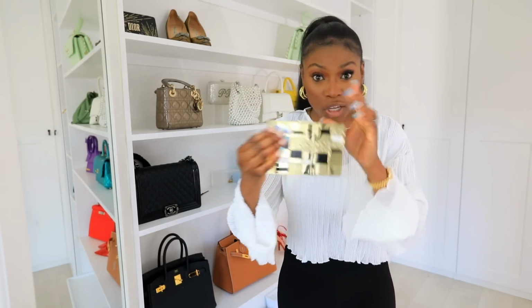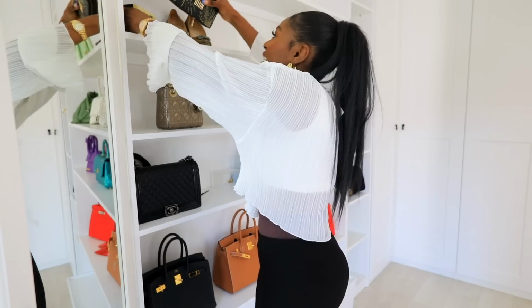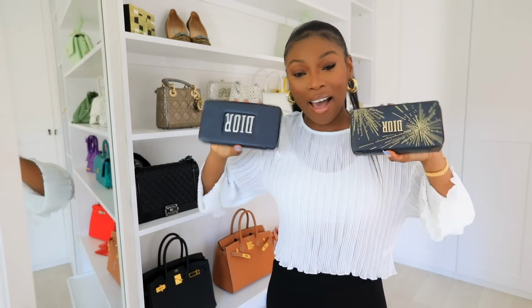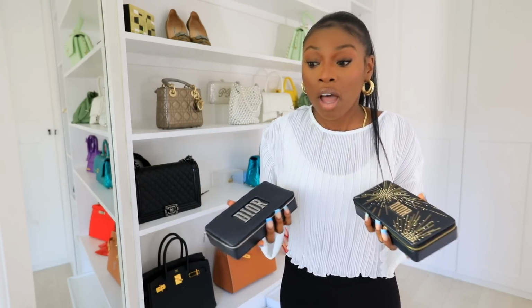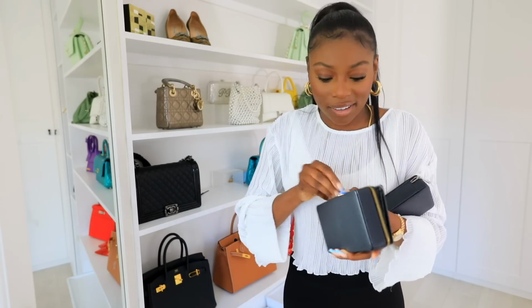Can you imagine? Look at this. This isn't going anywhere ever. And then I have 2 of these. I love these. These are also bags that I wear out as clutches for a night out. Again, I haven't invested in clutches from high-end brands, but these were actually, I'll show you on the inside.